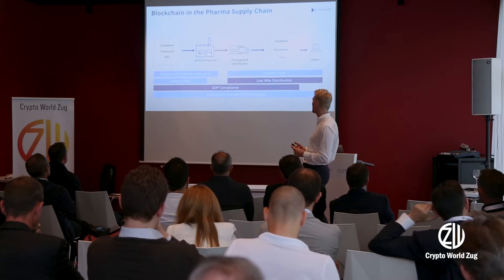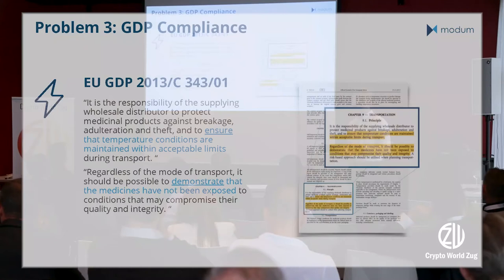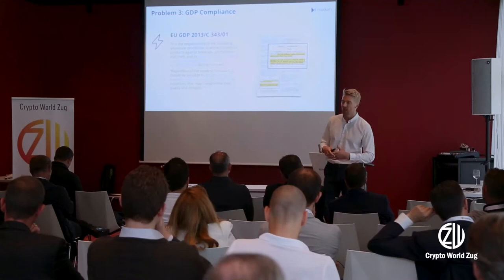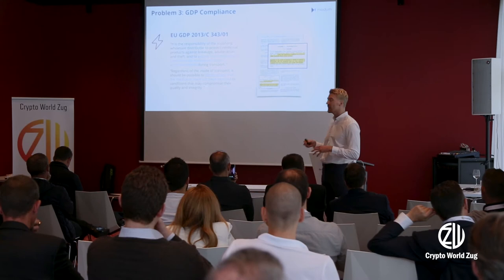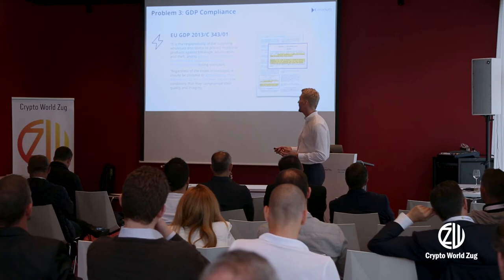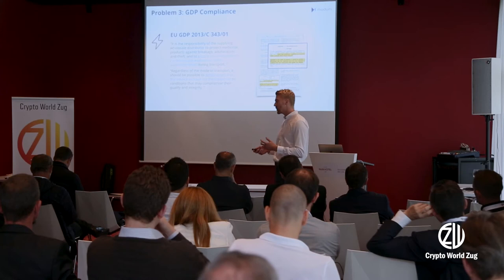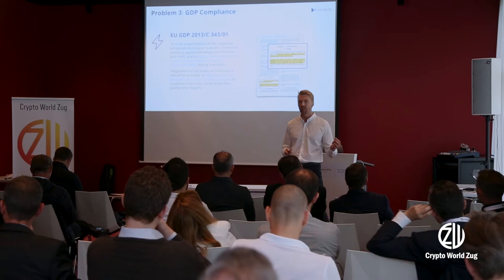So first, GDP compliance. I've said this a few times already today. I'll explain what it is finally. It's a regulation that was rewritten in 2013 and came into effect in Switzerland in 2016. It requires that pharma distributors ensure temperature conditions are maintained within acceptable limits during transport for medicinal products for human use. Additionally, it requires that distributors be able to demonstrate that the medicines have not been exposed to conditions that may affect their quality or efficacy. So this provides a real challenge to the industry because now we need a temperature record for every single medicine being used from end to end, from the manufacturer all the way to the end user.